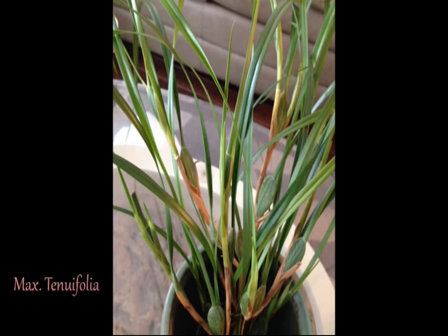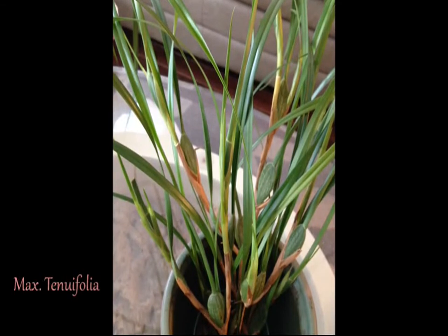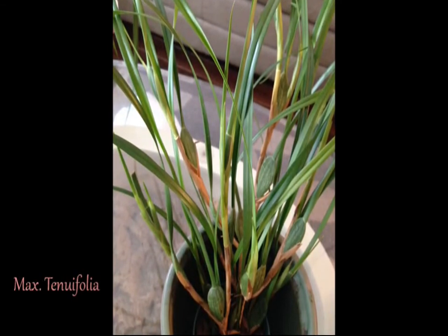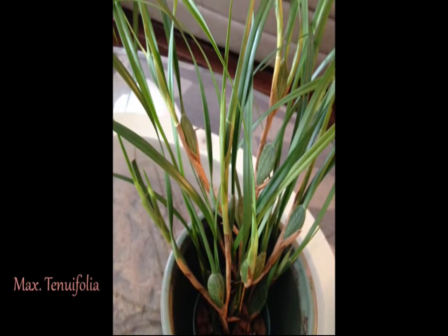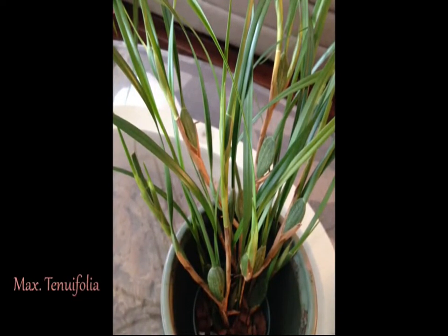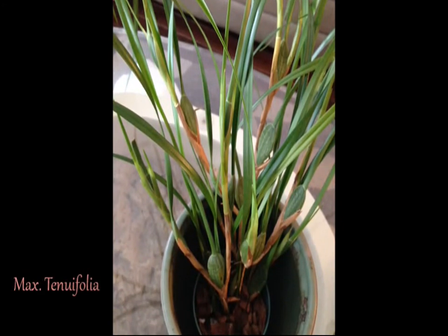Okay, so first up we got the Maxillaria tenuifolia, or the coconut orchid as it's called. Its blooms are supposed to have the fragrance of coconut cream. Can't wait for that. Flowers are expected in March or April.